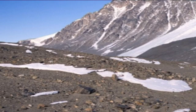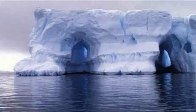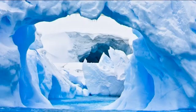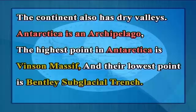Antarctica is also a polar desert because it gets less than 3 inches of rain a year. Antarctica has many icebergs, ice caves and ice mountains. It has snow that stretches for miles and miles. They barely have any vegetation because of the harsh climate. The continent also has dry valleys.